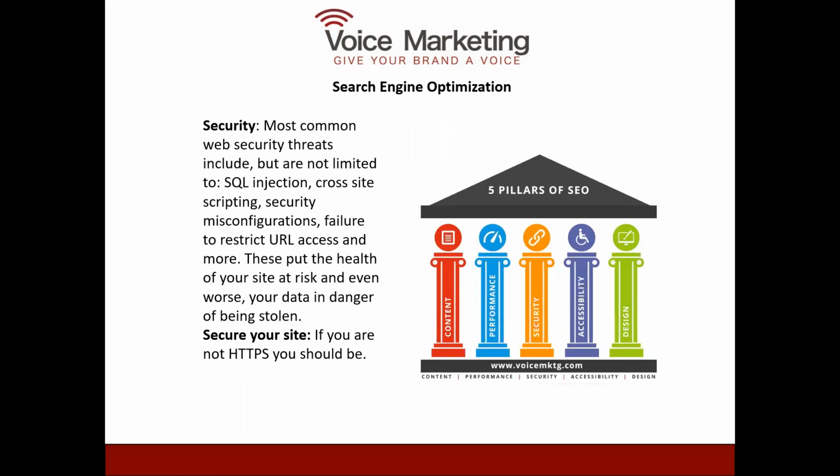Security is, I don't know why my phone keeps doing that.